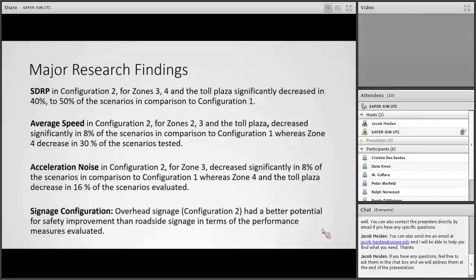The results of the statistical analysis, considering the data of all our subjects and analyzing the dependent variables, making the Bonferroni corrections for the type 1 errors that may be induced by using data collected from the same subject, have allowed us to obtain the findings mentioned here. As you can see, there is also consistency in the results: for all the dependent variables considered, standard deviation of roadway position, average speed, and acceleration noise, the overhead signage configuration performed better than the existing roadside signage configuration. Here you can see the specific zones where improvements range from 8% to 50%.